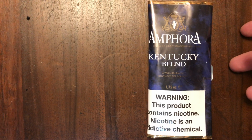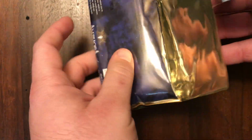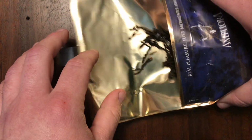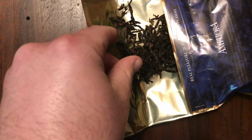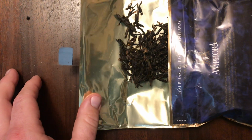When you open it up, the pouch note has, I've read a lot about barbecue and so forth with this. Well, this particular tobacco has that. It smells like a sweet barbecue sauce almost. And it doesn't have a very sweet taste when you smoke it, but it smells sweet.